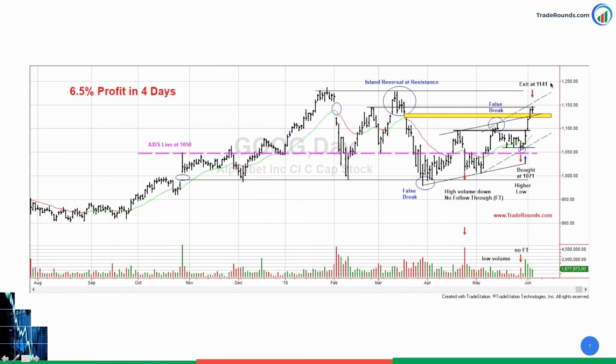So I closed the trade here at 1141 yesterday. We made a profit of 6.5% in 4 days, which is a pretty nice trade. At this point in time, I would expect at least a pause and maybe a retest to the moving average or some other lower risk area to trade from, and I'll continue to watch this market for another opportunity.